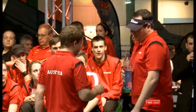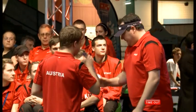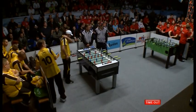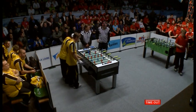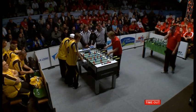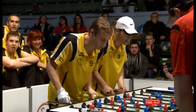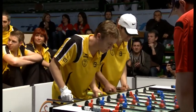The Austrian contingent backing their doubles team. I like how the winner of this match would advance to the finals. 10 seconds. Robert Atha and Joe Hamilton facing off now against Marcin Snopnowski and Jacek Racier of Poland. The winner of that will face the winner of this for the title, and we'll have that for you a little later on.